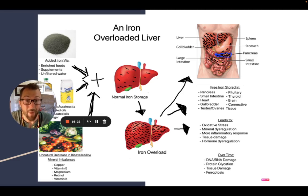So it's important to go back to this, right? A couple different things. We're taking in too much iron, right? The added iron via enriched foods, supplements, and our water, among other things. So too much iron, as well as things that make inflammation worse, like PUFAs, excess sugar, hydrogenated oils, all of that, as well as taking away all of the things that would keep those things in check.